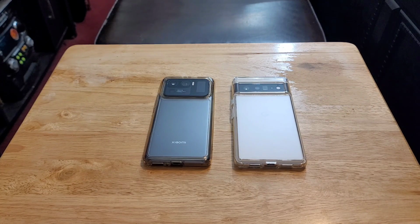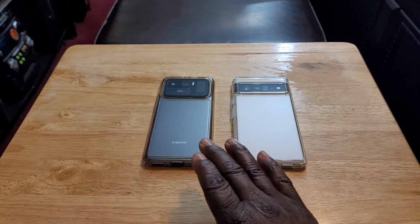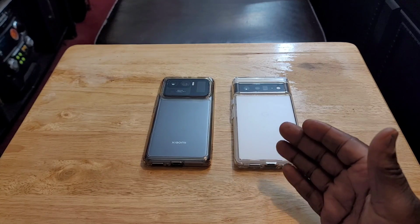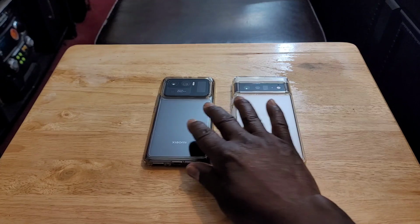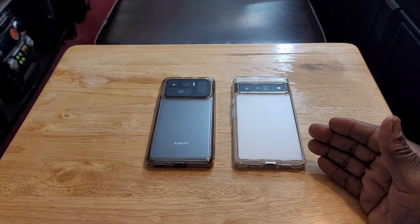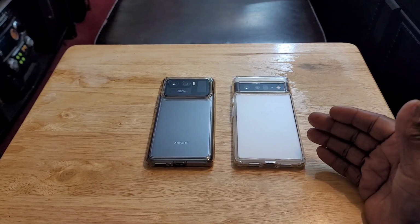Now, let me say this really quick. I love both of these devices. That's why I have both of these devices. Of course, the Mi 11 Ultra is my favorite smartphone, period. But I love the Pixel 6 Pro too, because each phone has things about them that are very, very special. So that's why I have both. The Mi 11 Ultra was a no-brainer for me to keep, but I wasn't really sure about the Pixel because there were at least 10 things about it I really just didn't like. And then I actually sent it back.